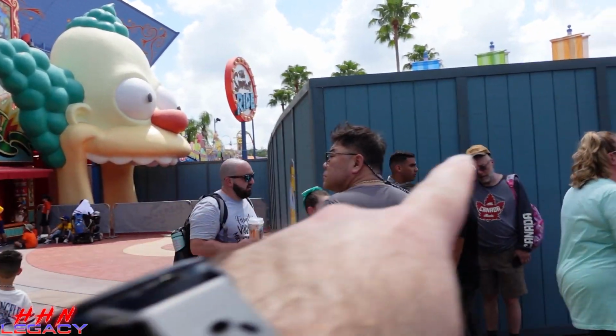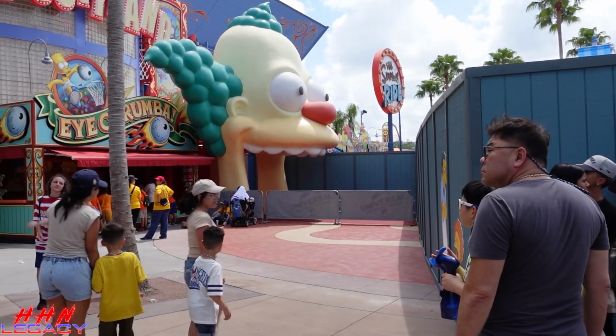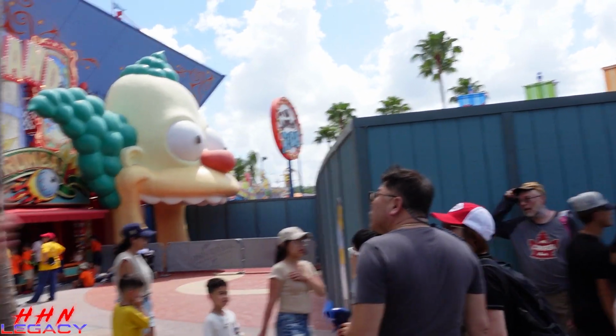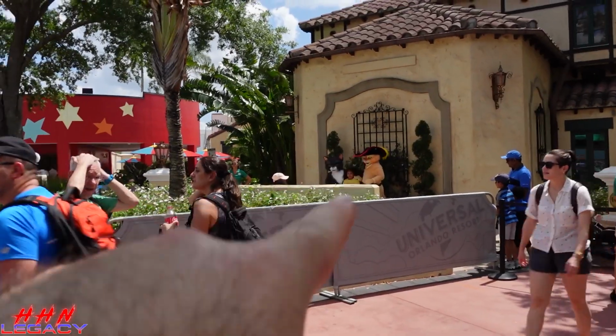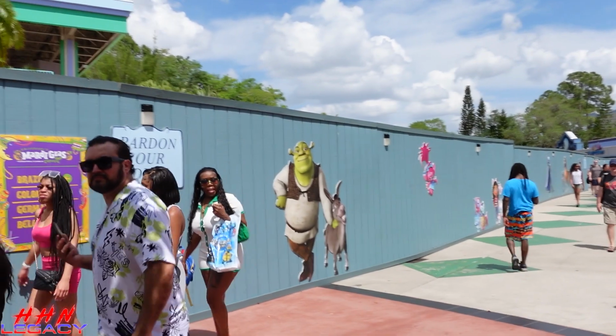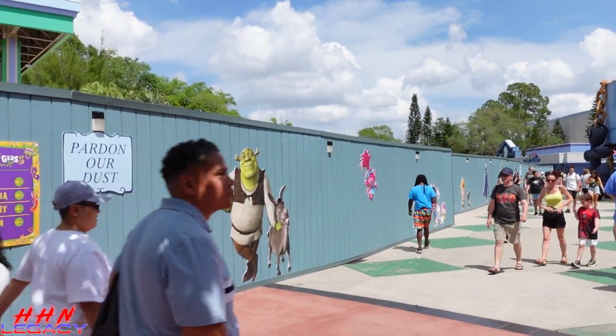Entryway to the Simpsons is still blocked off behind construction walls over here, so the temporary entrance is still on the other side by the Quickie Mart. Put some Boots and Kitty Softpaws over there. We got our construction walls over here. Just a little bit of a look. We'll go back a little bit.